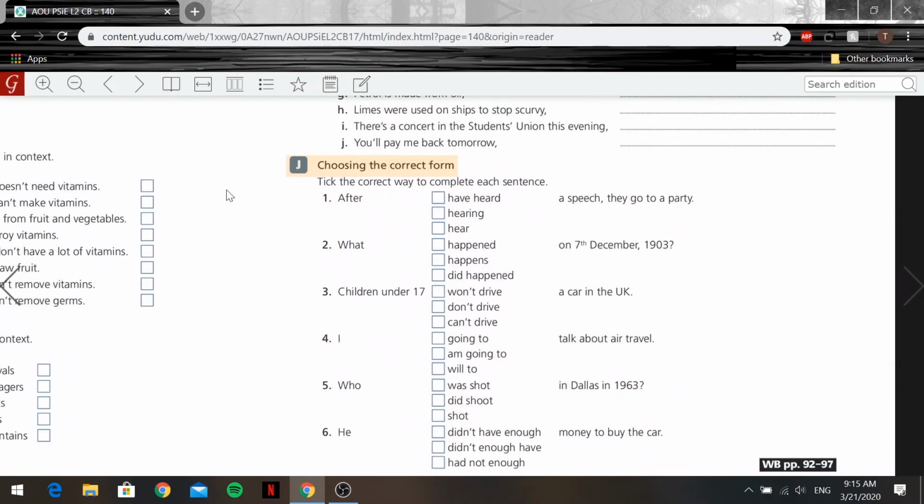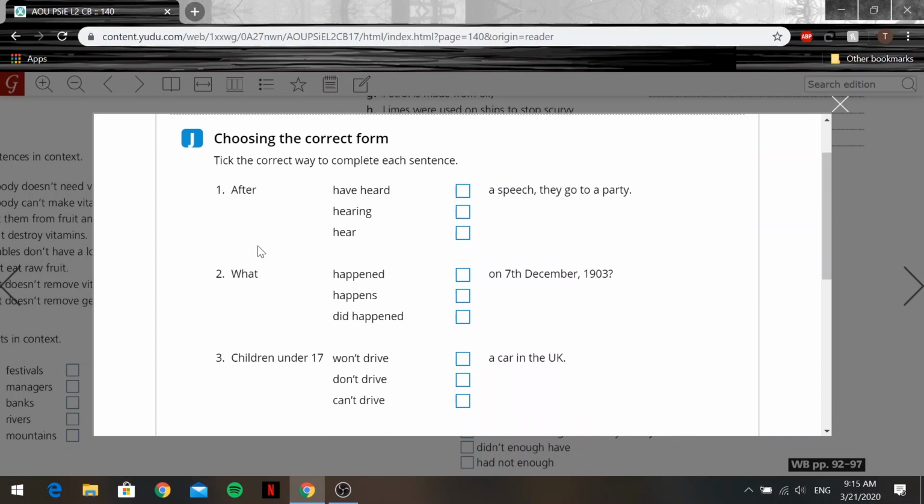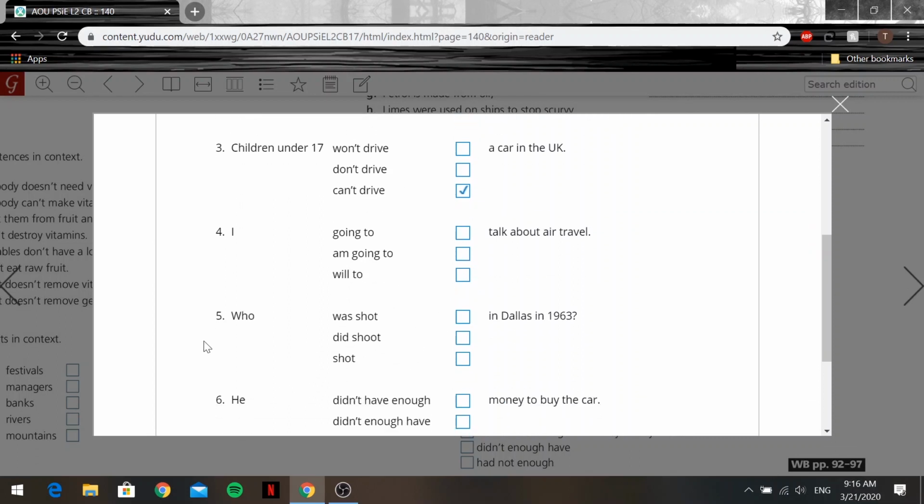Now let's go to exercise J, final exercise of the listening section here. Tick the correct way to complete each sentence. Okay? Let's take a look. We have 1, after have heard, hearing, hear a speech, they go to a party. So we'll obviously choose the second. Hearing is the correct one. After hearing a speech, they go to a party. What happened or happens or did happen on 7th December 1903? What happened, okay, in the past? Children under 17 won't drive a car in the UK, don't drive a car in the UK, can't drive a car in the UK. We'll say can't drive a car in the UK.